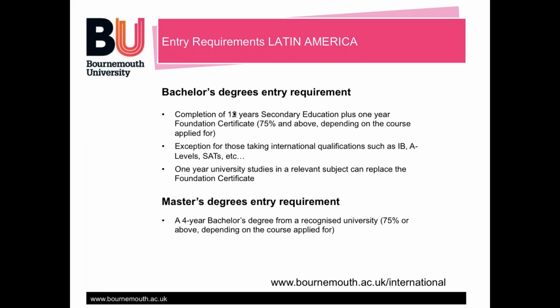So again, for Latin America, essentially for a bachelor's, it's completing 12 years of secondary education, completing high school, and getting a diploma or a certificate, and then it has to be 75 and above. As well, a 1-year university study in a relevant subject can replace your foundation certificate. So a little bit different. And then a master's degree is just a 4-year bachelor's degree from a university.